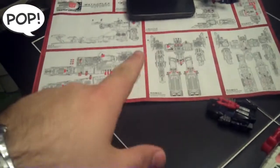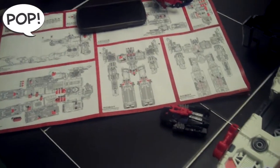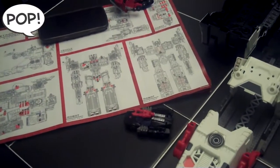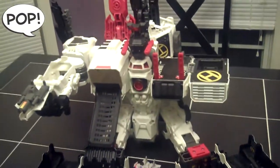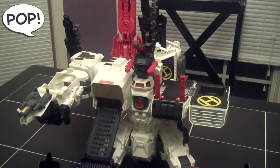Also, 2 of the stickers are labeled incorrectly on the sheet and the instructions. The numbers are backwards. I think it was one of the little displays and one of the... so it's obviously not right. It doesn't take long at all to be like, hey, this isn't going to work.